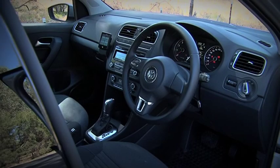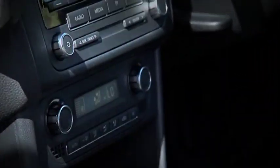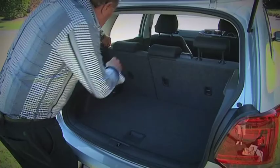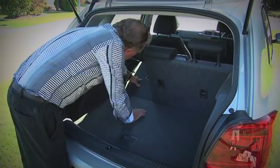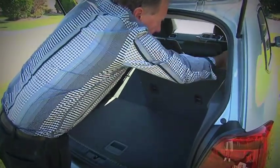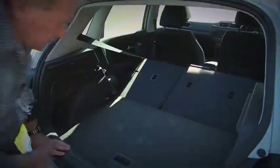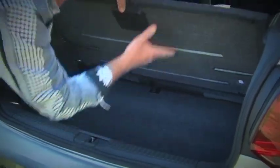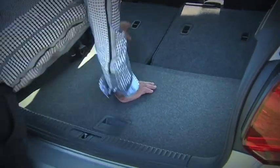I love the aluminium edging on the vents and instrumentation. The front seats are height adjustable and the leather wrapped steering wheel adjusts for rake and reach. Luggage capacity is a good 280 litres of area with the seats upright and 952 with the seats down. And it does have variable height luggage floor with load securing hooks.